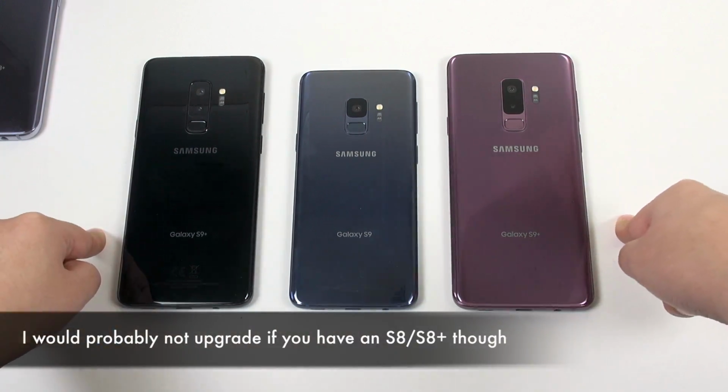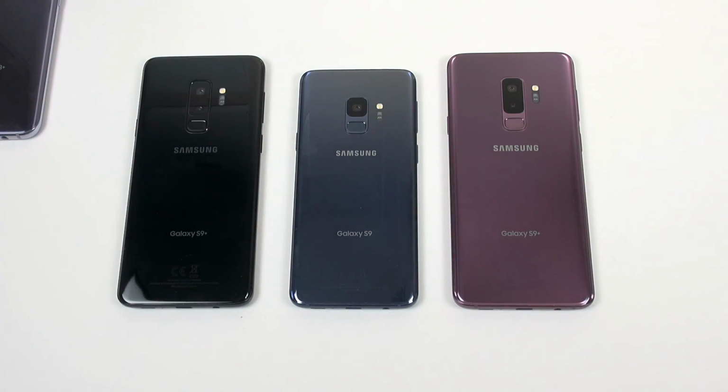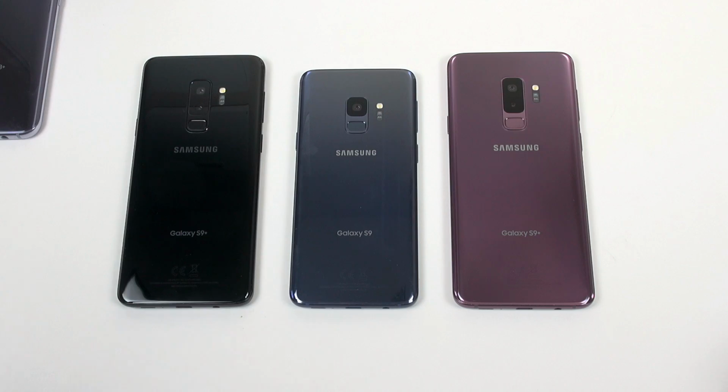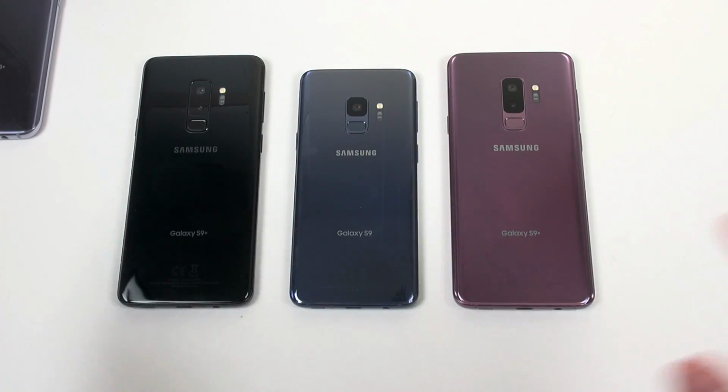So if you do not already have a newer generation Galaxy phone like the Galaxy S8, or you've never had a Samsung phone and you really want to jump in and try one and see what it's all about, this is a great place to start. So after seeing these and what Samsung has done with them, I'm actually more excited for the Galaxy Note 9. So that's the device I would hold out for personally.